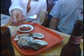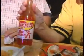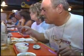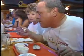Look at these. They're huge. That is one big oyster. They're steamed, and Texas Pete is the sauce of choice. Well, actually, most people here seem to use melted butter and homemade cocktail sauce. The best. Besides oysters, the shrimp are big here, too.